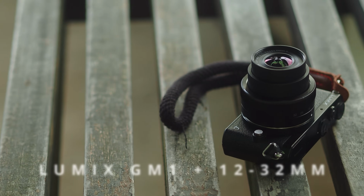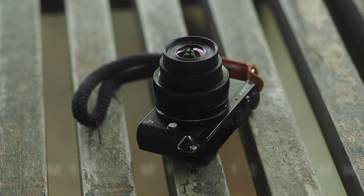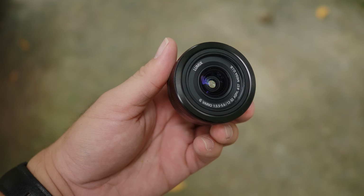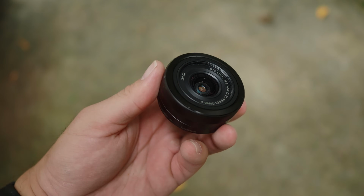So I brought along the smallest interchangeable camera that I have, which is the Panasonic Lumix GM1, and to pair it, I have this kit lens, the Panasonic 12-32mm, which I think is super versatile. It does everything that I wanted to do, and it is so small, so compact, and it delivers fantastic results. Here are some photographs that I've taken from that trip.